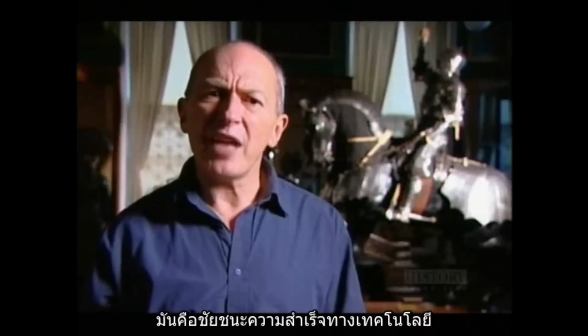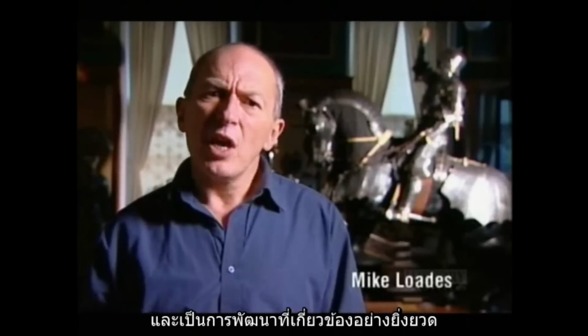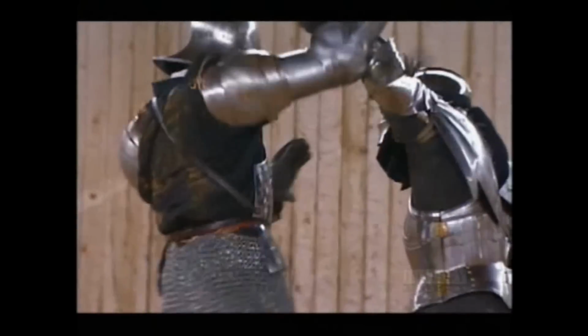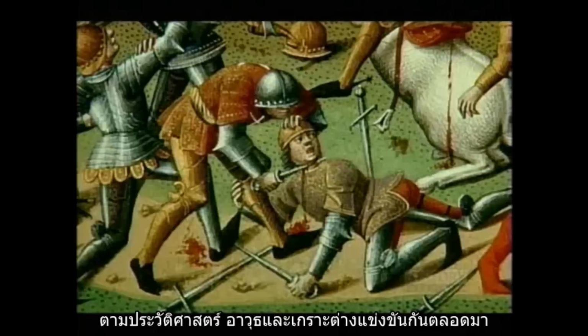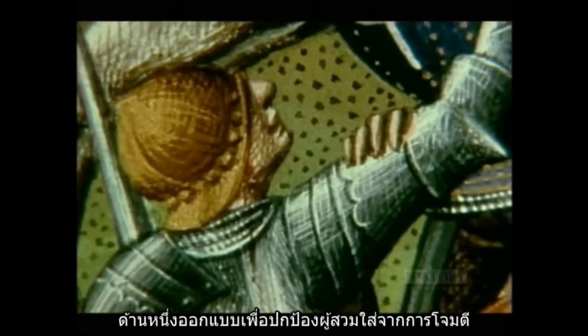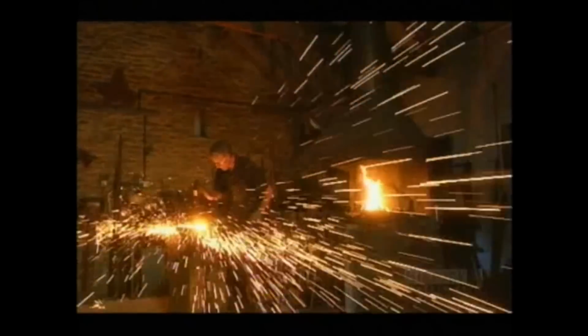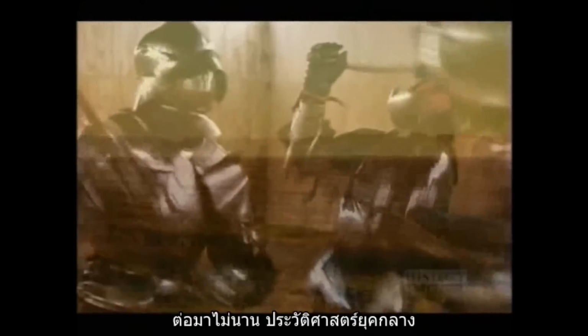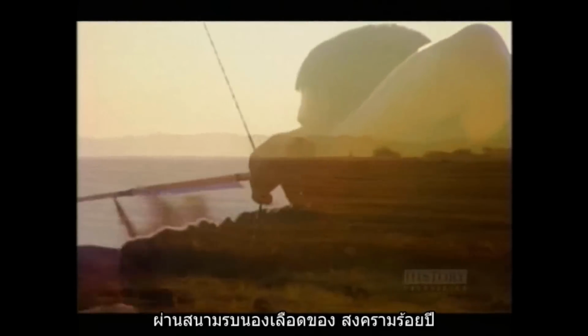It was a triumph of technological achievement, and its development was inextricably linked to that of other weapons of war. Throughout history, armour and weapons have competed in an arms race. One designed to protect the warrior from attack, the other intent on his destruction. At no time in medieval history was this contest more fierce than on the bloody battlefields of the 100 Years' War.